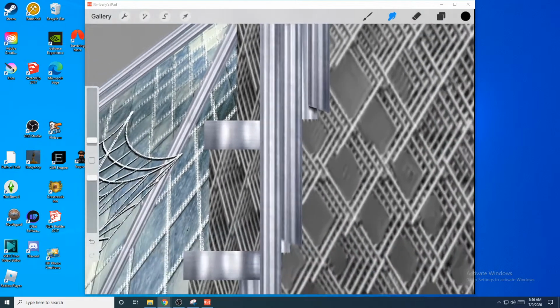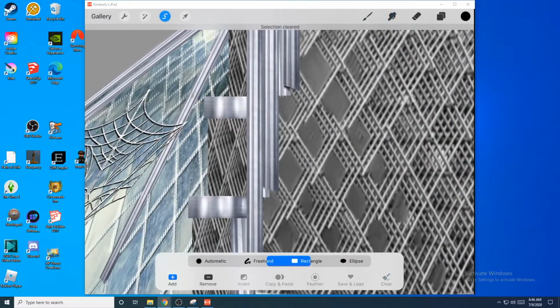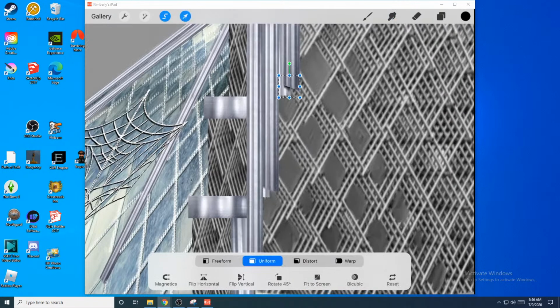There we go. Lovely. Now, I think what I'll do is I'll copy that. Oops. We'll use the rectangle tool. That way, save a little time. And I'll do a 3-finger sweep. And we'll copy and paste. Now that's on its own layer, and we'll just bring it on down here.